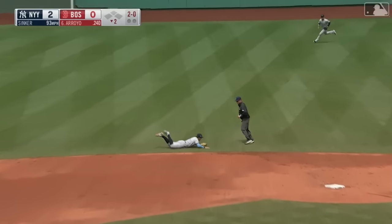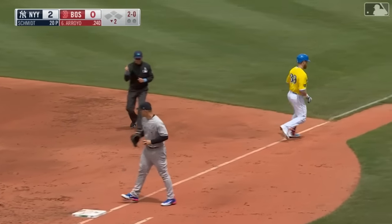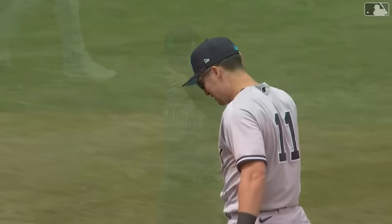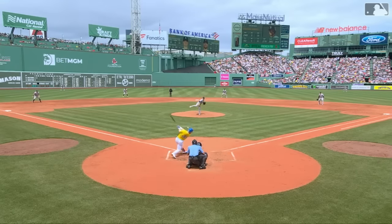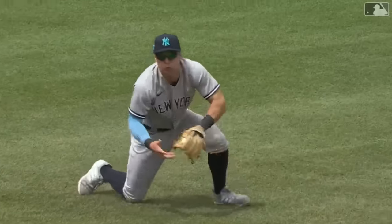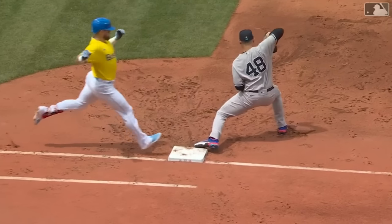Grounded up the middle and a diving stop by Volpe. Gets to his feet, fires, a scoop by Rizzo. And that's an A-plus play on both ends. Agreed, Michael. That's as good as it gets. If you're a shortstop, watch the jump he gets right off the bat. Off the hop, full dive, had to dive. And then Rizzo got you on the back end. The athleticism of Anthony Volpe showing up here at Fenway.